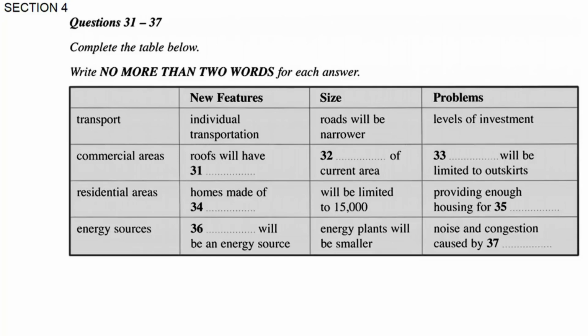What may cause difficulties is that the superstores will be confined to the outer edges of the city, as they will be too big to fit into the new malls.